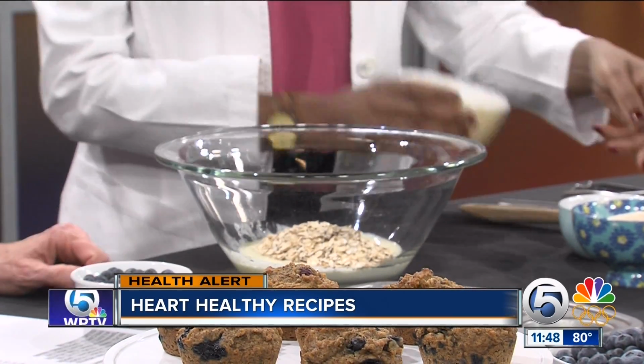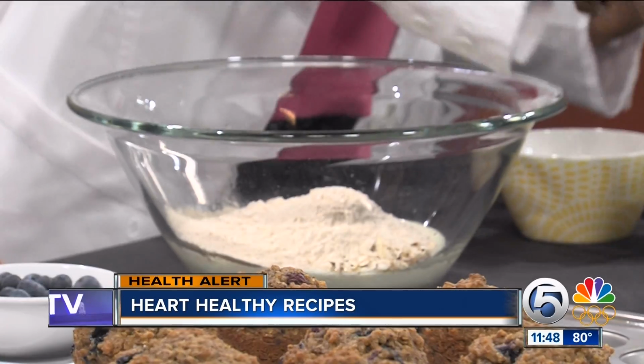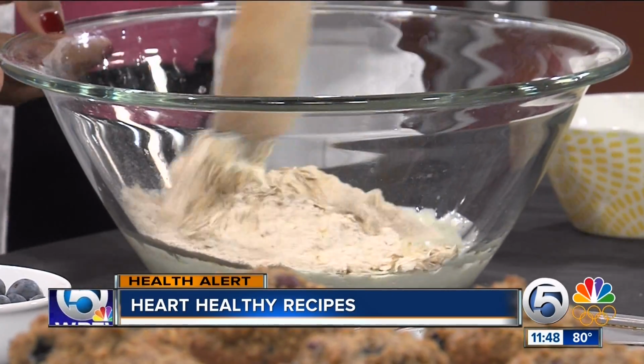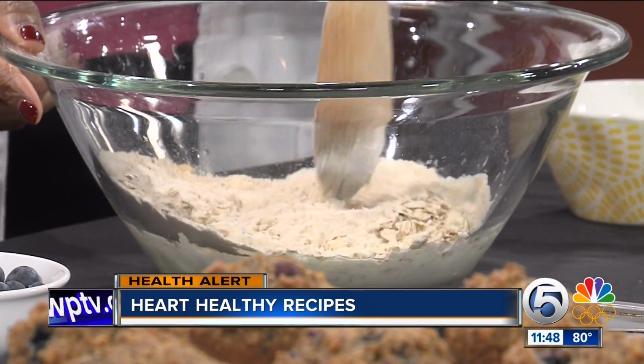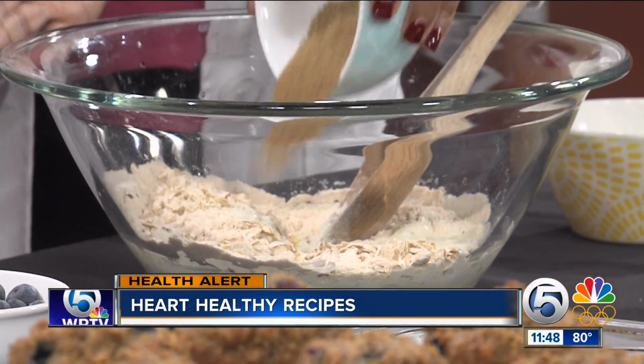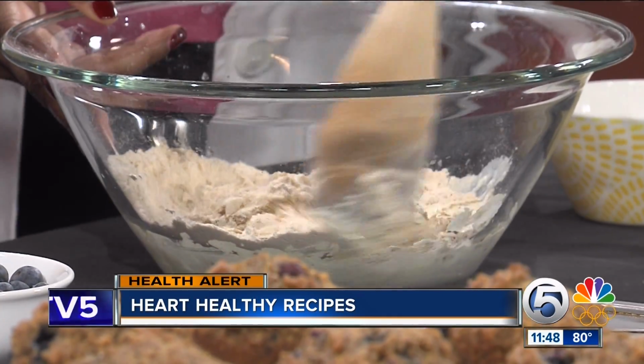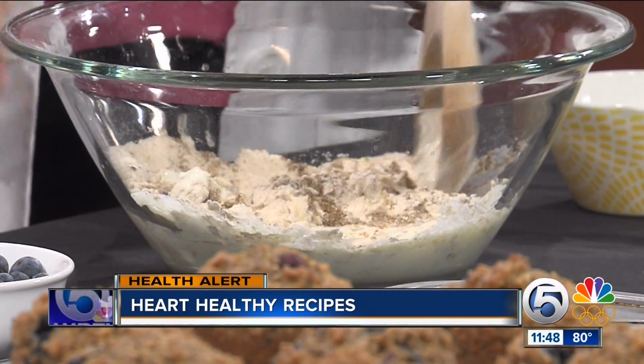Exactly, oatmeal, and I'm also using whole wheat flour here. You want to try to make at least half of the grains that you eat be whole grains, because they're heart-healthy, rich in fiber. And I'm adding flaxseed. Flaxseed is a great source of omega-3s. I never think of that. Now, where do you get the really ground up flaxseed? Does anybody sell that? Yeah, I actually bought it just at my local grocery store.